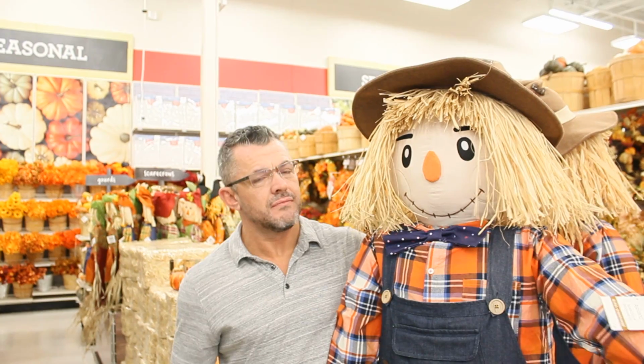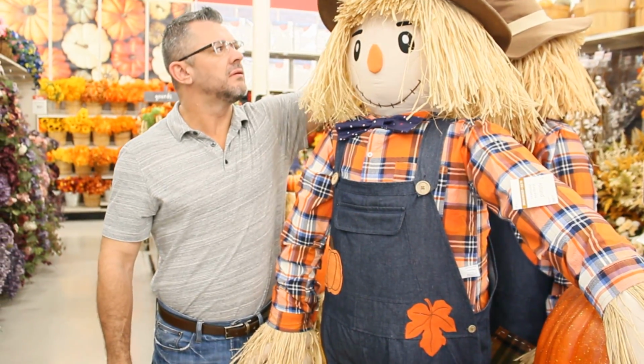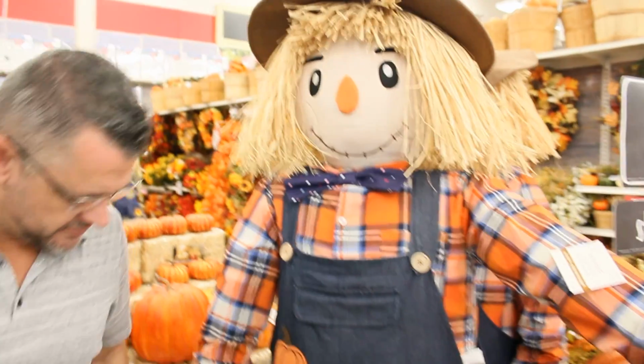So here is Mr. Romantic again. Oh my goodness, you guys, he was cracking me up with this scarecrow. He's about 6 foot, and so if you guys can just kind of tell how large this thing was, it was really heavy too, actually.